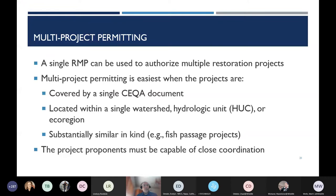And lastly, if you've got multiple project proponents, multiple permittees, it's really important that those permittees are familiar with one another and are capable of coordinating closely, both through the permitting process and through the implementation process. And that will just make it a lot easier. So we do think that in the short run, this is one thing we could do, and we can do multi-project permitting with this RMP. And so we're hoping that that is a way to start moving towards some kind of programmatic permitting for restoration projects in the short run. Next slide, please.